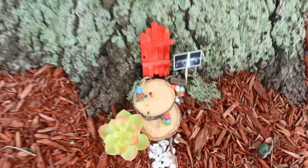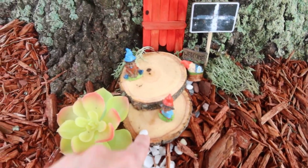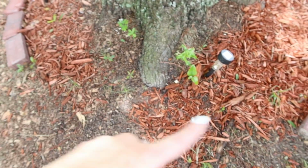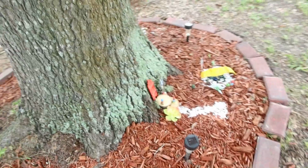And these little wood rounds are from Hobby Lobby. We just decided to make little steps out of these, and I still need to get some more bricks to finish outlining it, and then I can put the rest of the mulch down. But that is what our fairy garden's looking like. So yeah, I'm just appreciating the sunshine today.